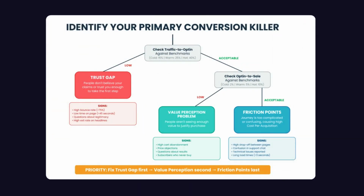Step 3 of the diagnosis framework. Identify your primary conversion killer. Now here's where it gets powerful. Each conversion metric corresponds to a specific conversion killer, as you can see in the graphic here. If your traffic to opt-in is low, you have a trust gap. People don't believe your claims or don't trust you enough to take the first step.